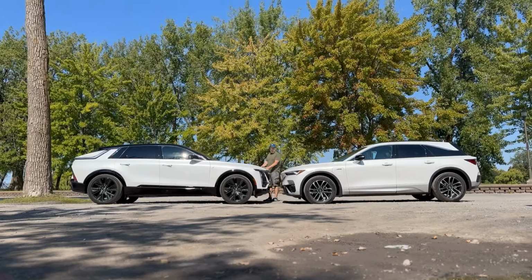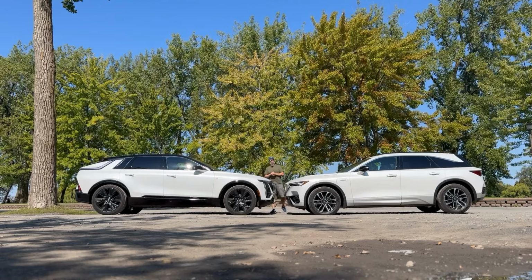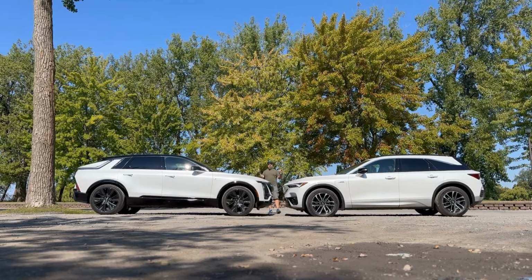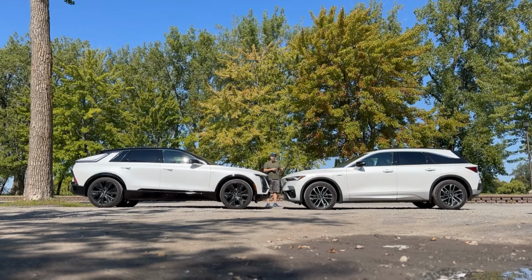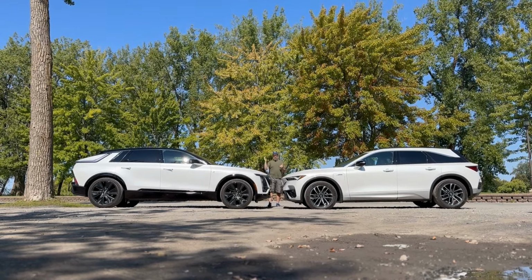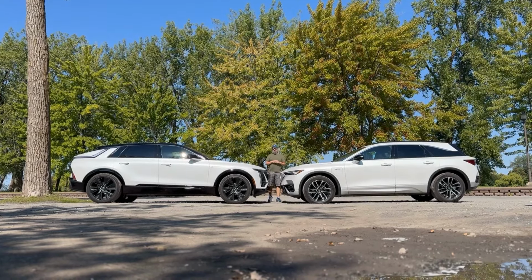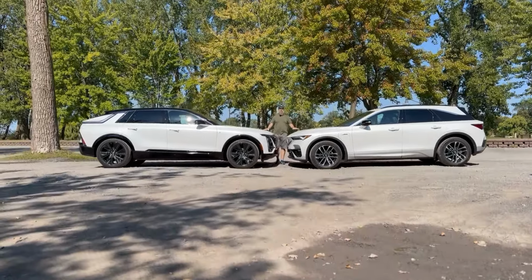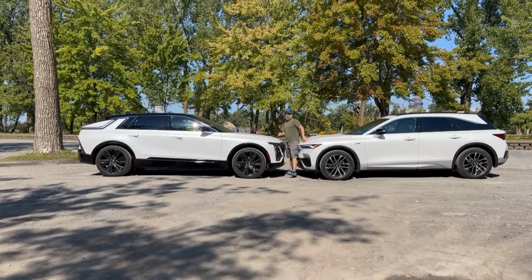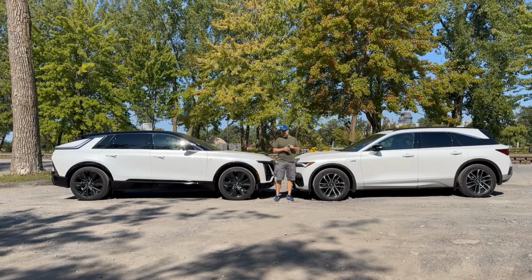As it sits before you, this Lyriq Sport 3 retails for just over $89,000, whereas the ZDX, and Sport 3 by the way is the top trim with the Luxury 3, whereas the ZDX is an A-Spec, which is the base level trim. There's also a Type S, and it retails for just over $85,000. So essentially there's a $4,000 difference between the two. And I think between you and I, just by glancing at the side shots, one looks rich and one looks poorish, let's just say.